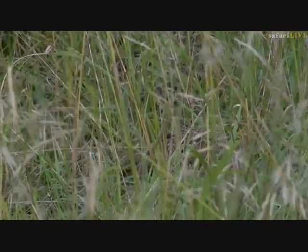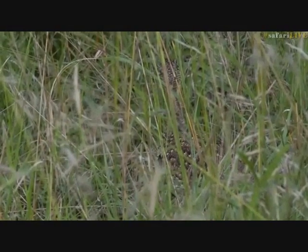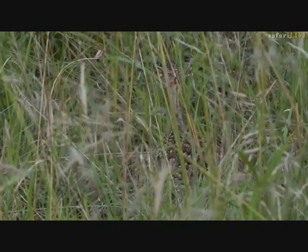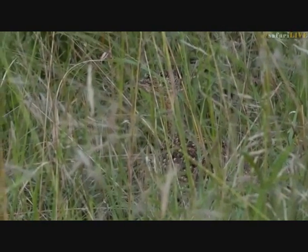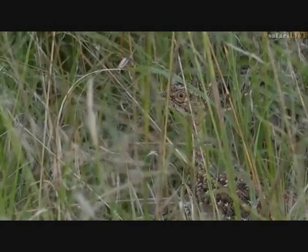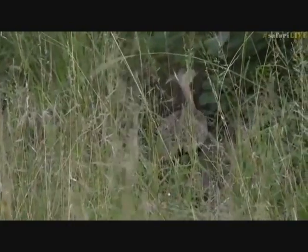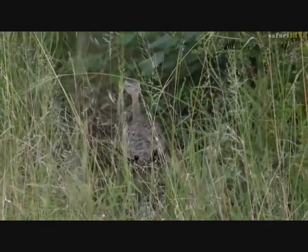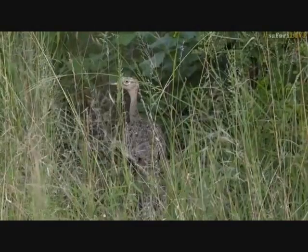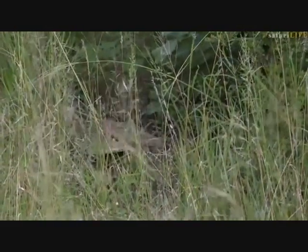So pretty. Oh, itchy, yeah? Mom is... I can't see Mom. Oh, there's Mom. I can see her now. But they're heading... Oh, so cute. Mom, where'd you go? There you are, Mom. Can see how much smaller it is there. And you can hear the male calling in the distance again.